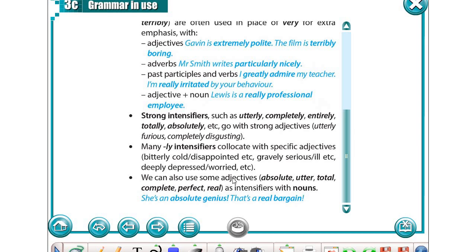We can also use some adjectives like absolute, utter, total, complete, perfect, real as intensifiers with nouns. She is an absolute genius. That's a real bargain. Okay, so these adjectives are used as intensifiers, and they are followed by a noun. So we can't use them with verbs, for example. We can't use them with another adjective. Okay, that's all.